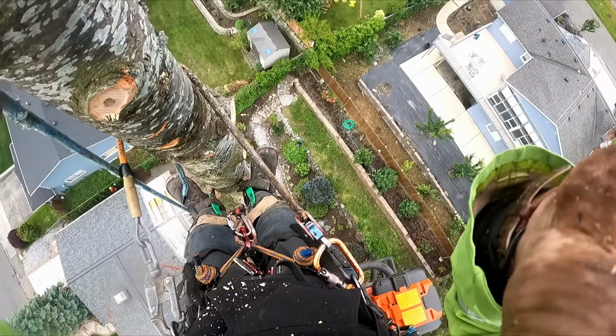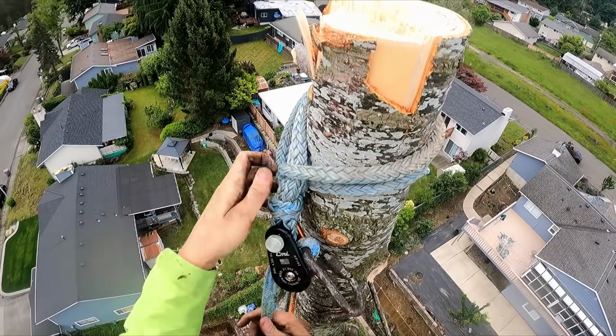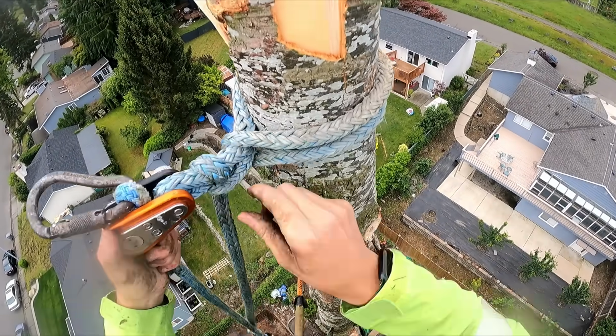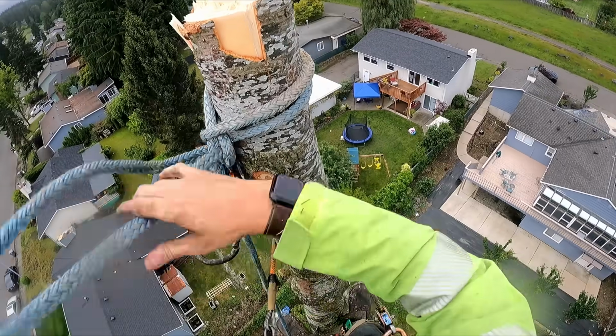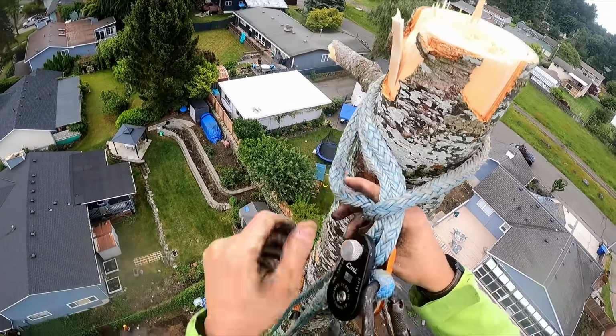It's a little after 11 right now. So these deadeye slings are nice for this situation because... Yeah, the ultra sling, you gotta take the whole thing completely out, but these you can just loosen up the cow hitch and slide it down.